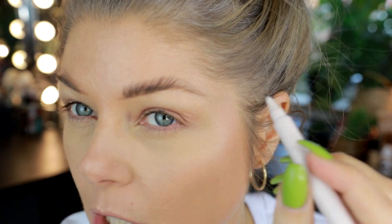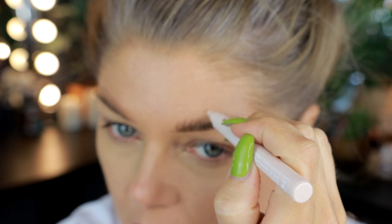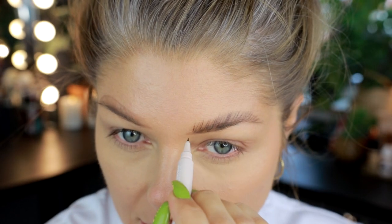Is this a brush tip? Not even, I think this is a felt tip, but it's pretty short and pretty small compared to the one I usually use from NYX. The thing is, the one I use from NYX, it is a brush tip applicator. It's pretty long and it's a little bit soft, which makes it easier to make strokes that make your hairs look believable. This is gonna be more harsh strokes. You can see, I can come closer. You can see the strokes are pretty intense.